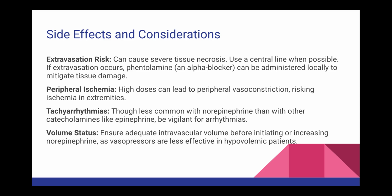Peripheral ischemia is also a side effect. High doses can lead to peripheral vasoconstriction, risking ischemia in extremities. And then there's tachyarrhythmias. Although less common with norepinephrine than with other catecholamines such as epinephrine, make sure you are vigilant for arrhythmias. And then volume status. We want to ensure adequate intravascular volume status before initiating or increasing norepinephrine, as vasopressors are less effective in hypovolemic patients.